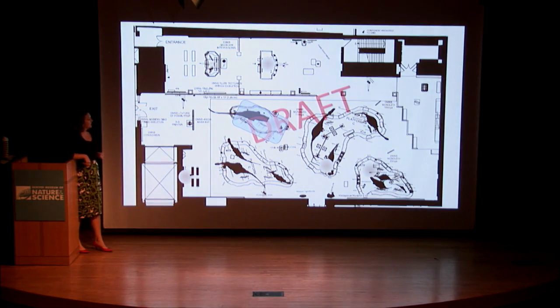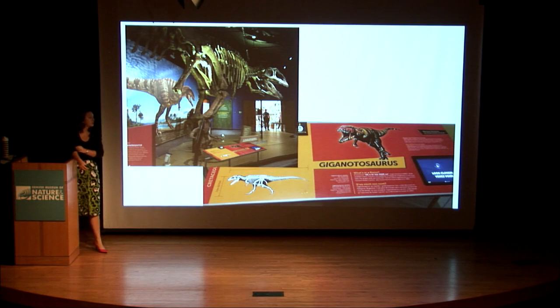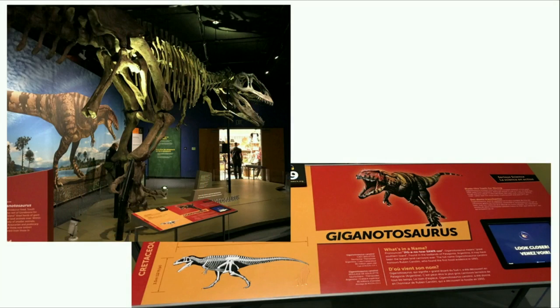The next South American platform is Giganotosaurus. Giganotosaurus is probably the most famous of all the southern hemisphere dinosaurs, at least with our dinosaur-loving youngsters. They know Giganotosaurus because it's really big. Giganotosaurus might be the largest theropod that ever lived, so bigger than T-Rex. And it has a long ridge down its nose, which is pretty interesting. Giganotosaurus is 43 feet long, about 13,000 pounds.